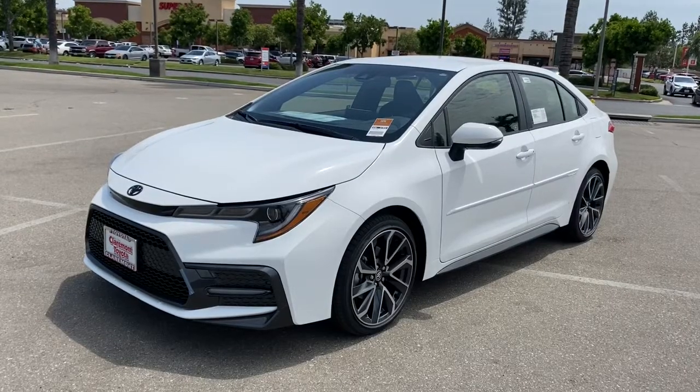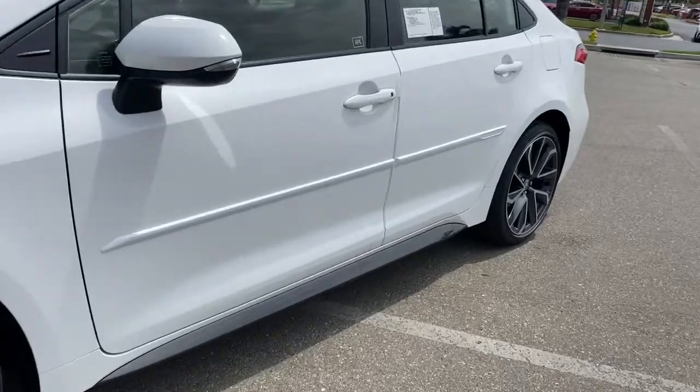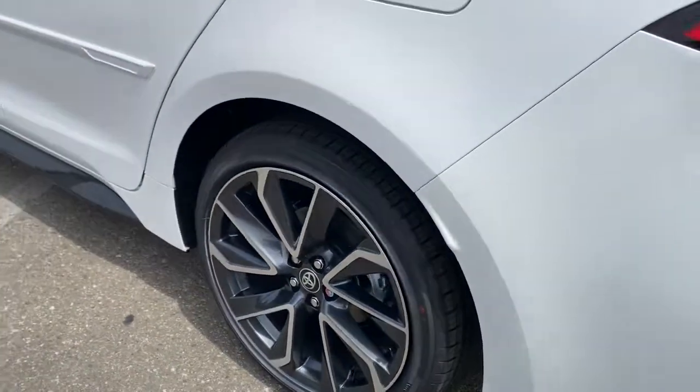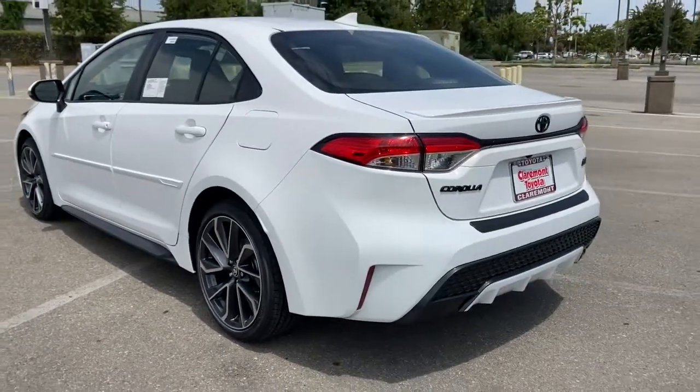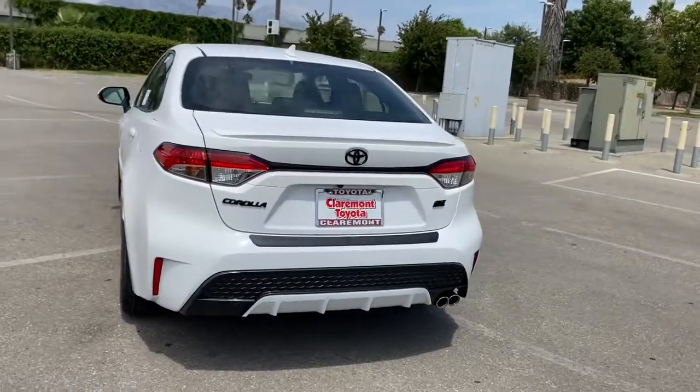Get acquainted with the 2022 Toyota Corolla. Get the features you need and the comfort and style you've been hoping for. This well-equipped vehicle is an excellent value and will help you make the most of every drive. All you need to do is relax and enjoy the ride.